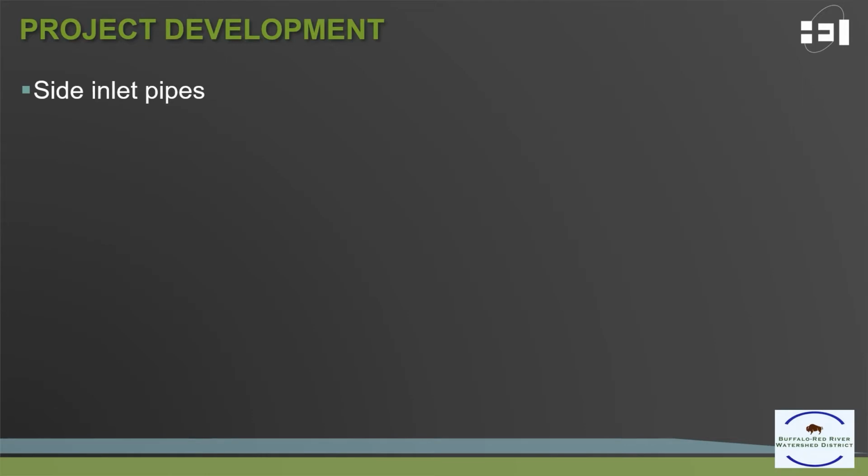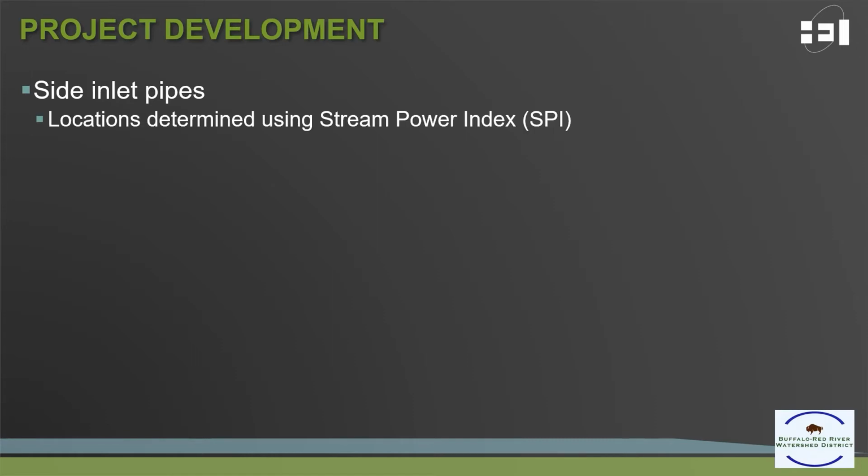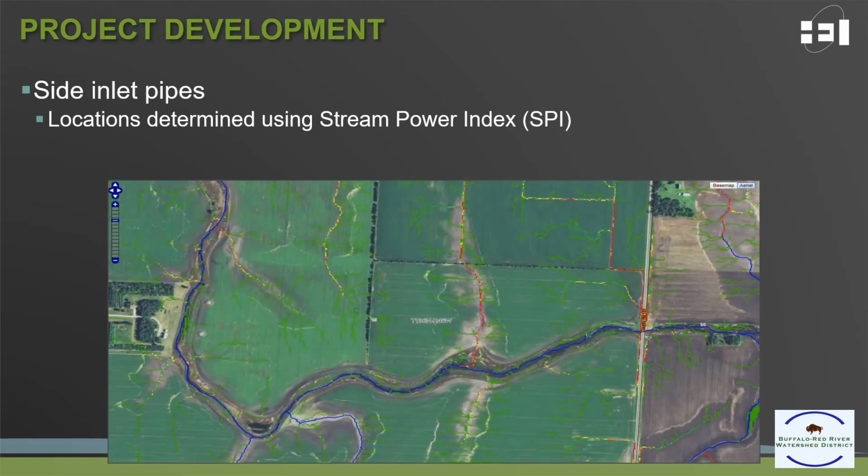The next thing we looked at was any side inlet pipes that would need to be installed as part of the project. And this goes back to the gully locations that we identified. And it is combined with using stream power index in the office to try and determine where are the areas of concentrated flow throughout the system. So here's an example of what the stream power index looks like. And so as you can see, the areas shown in red are areas where there's high levels of concentrated flow.